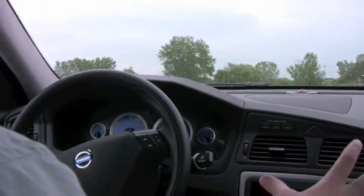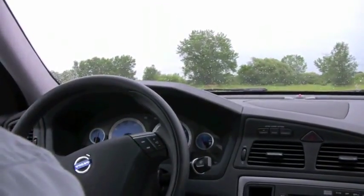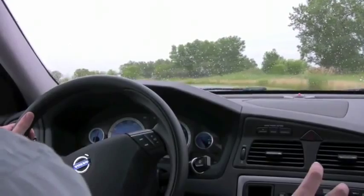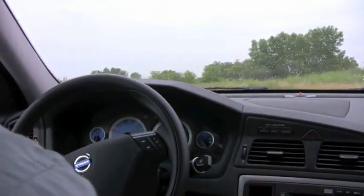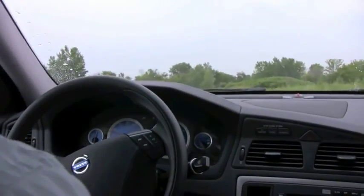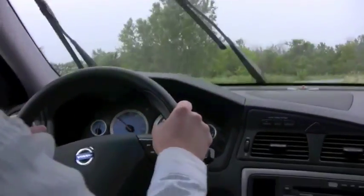The stereo in here is a premium sound system. I remember the base stereo in this being phenomenal, but the premium's even better. It's got a pretty cool noise to it. It's unconventional. Knowing it's a 5-cylinder, it kind of sounds like a half Lamborghini Gallardo. Go ahead and make a comment on how stupid that sounds right now, but I don't care. It's a rally car.